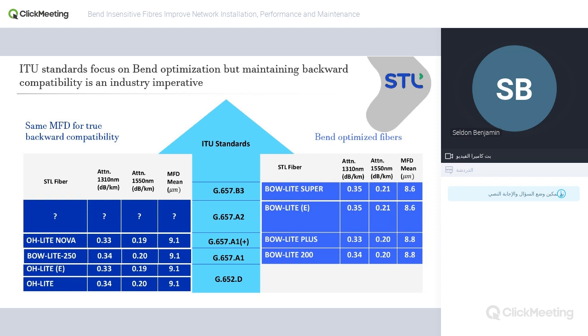And so we've seen that as networks evolve, more recently, folks move to more demand for A2 fiber. For example, a major European telco moved their entire access network to A2. And that works if you take the whole thing and move it to A2. You're going to have an 8.6 mode field diameter, but that's okay because you change the whole network.